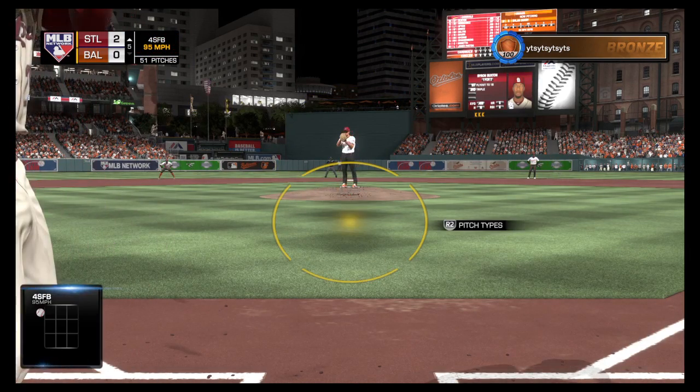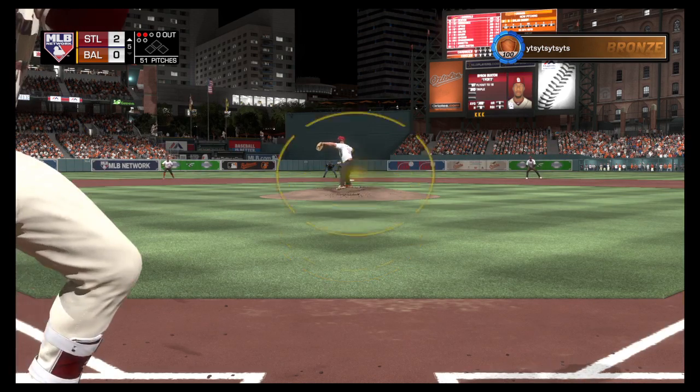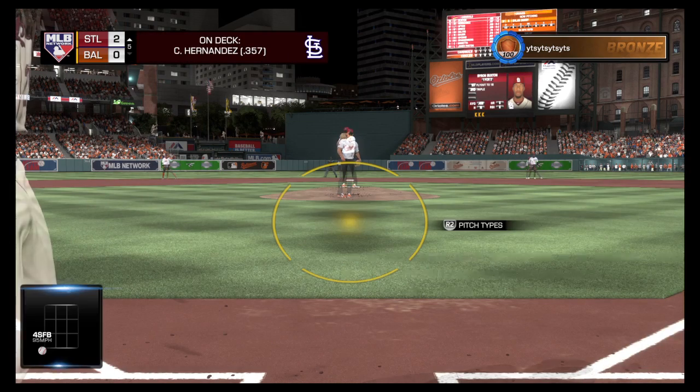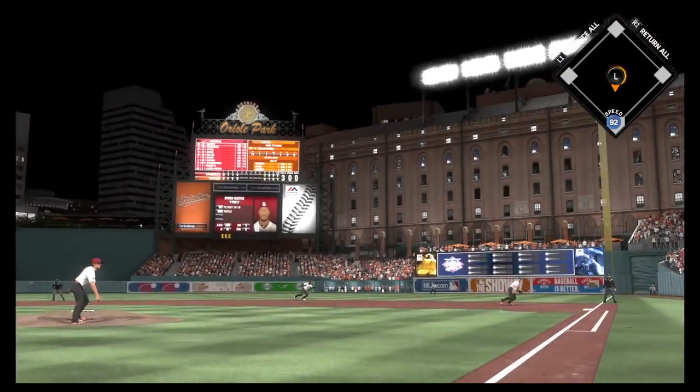Lays off a fastball that doesn't miss by much, and it's 2-0. From the windup, the 2-0 pitch. Nope. 3-0. Not the way you'd like to start this 5th inning, falling behind 3-0 on the count. It's about time he starts throwing some strikes.